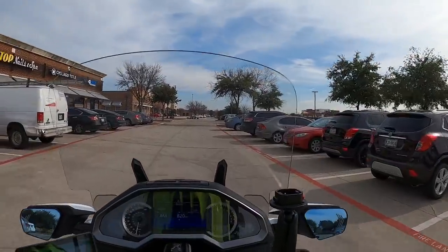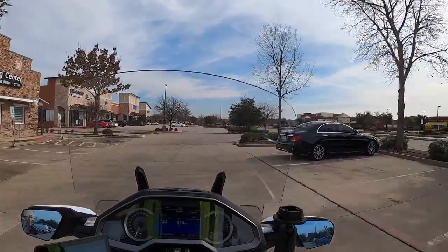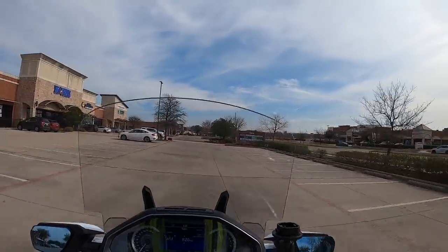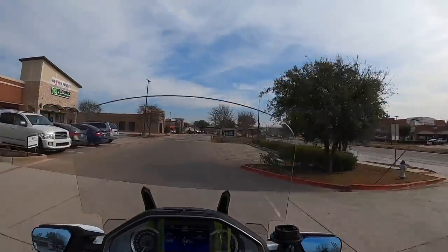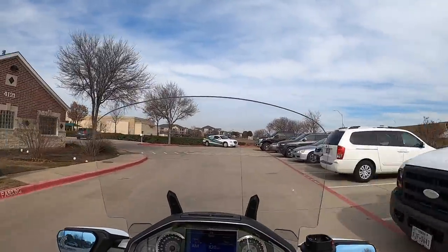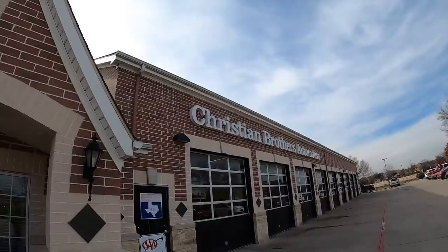And I'm going through a parking lot here just because it's easier than me having to get out on a street. This isn't really a shortcut, but it's just easier for me, a way to get to this place. So I'm just going through all these parking lots, kind of a back way, you might say, to get to the Christian Brothers. This place is just so close and so convenient. I just hope they'll do it again, because last year they didn't even know if they could do it.